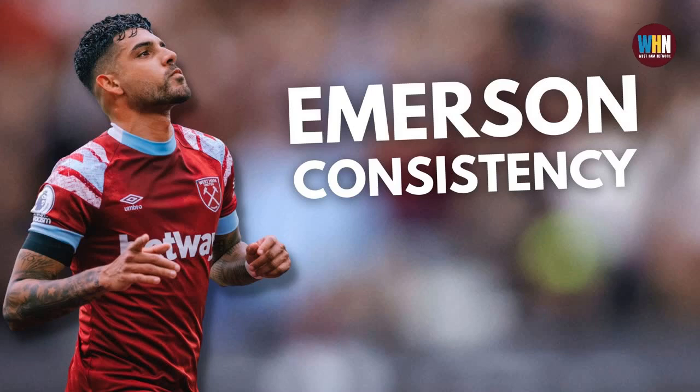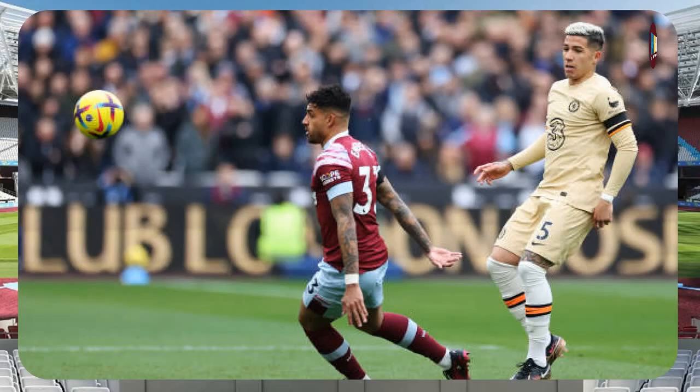Emerson Palmieri has found himself catapulted into the West Ham side. And to be fair to the geezer, he's stepping up. Now, I thought he had a little bit of a quiet first half. Essentially, that was all Chelsea and they were penetrating our area, but it wasn't really him. He was finding himself getting into good space going forward. He was having a nice bit of link-up play between him and Benrahma.